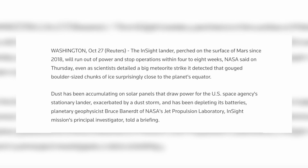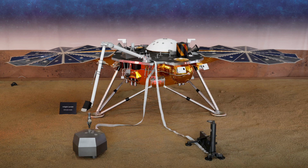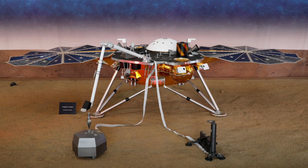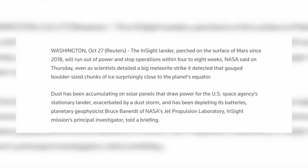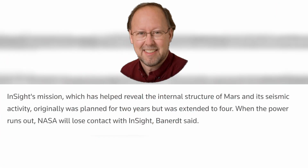Dust has been accumulating on the solar panels that drew power for the U.S. Space Agency's stationary lander, exacerbated by dust storms, and it has been depleting its batteries, said planetary geophysicist Bruce Banner of NASA's Jet Propulsion Laboratory. Banner stated the InSight mission, which helped reveal the internal structure of Mars and its seismic activity, was originally planned for 2 years but was extended to 4, or until the power runs out, because NASA will eventually lose contact with InSight.